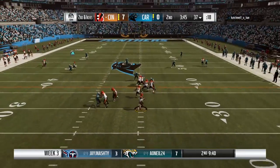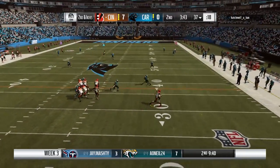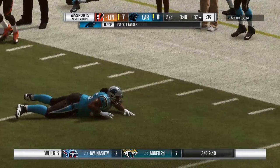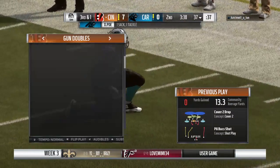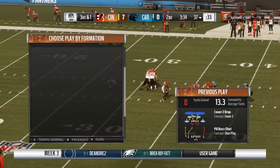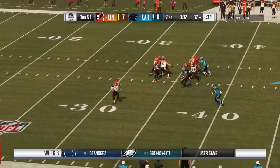Off the play fake, here's Rosen. Eluding the pressure right. And he's going to lose a yard or 2, taken down behind the line. Dontari Poe able to get in there and drop him behind the line.